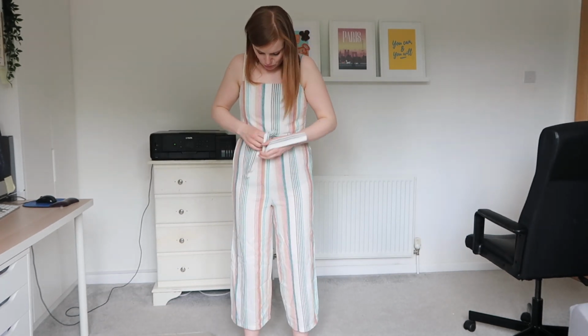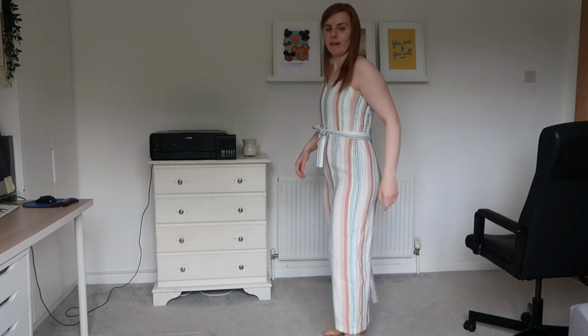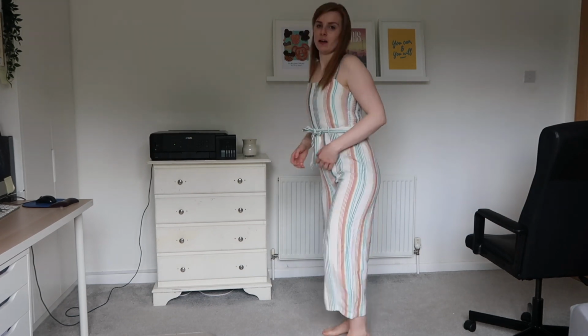I'm not sure about this one. Those lines have already given me an irritation vibe with it. Okay, so the issue I'm having straight away is my torso is quite long. It's not comfortable. So that's not very comfortable, but I do quite like it apart from the lines not matching up.